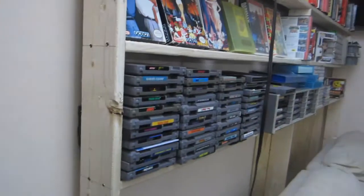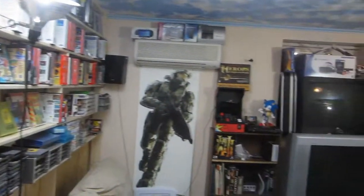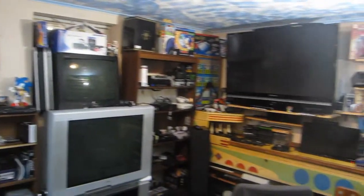You're probably thinking, where are my PlayStation 1s? And I keep them right here, in these old DVD racks. I just like them because they remind me of what I had as a kid. Well, technically, they are what I had as a kid, so... And that's my game room. That was my game room tour.